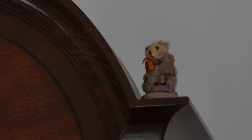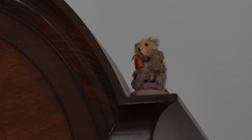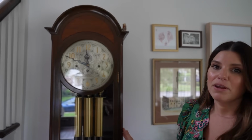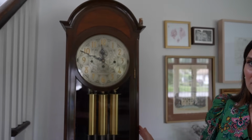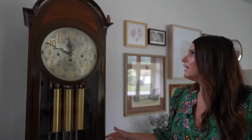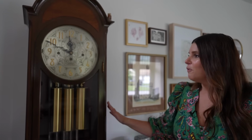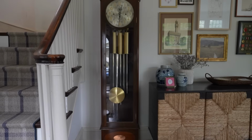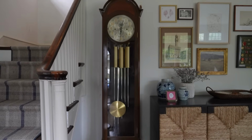This is Hickory. This little guy has been here since I was a child. We would always kind of ask my grandfather to take it down from the clock and play with it, and he would tease us with it. My sister was especially frightened by him. So it's just really a nice touch that we get to see it every day, knowing that it was also in my grandparents' house growing up.